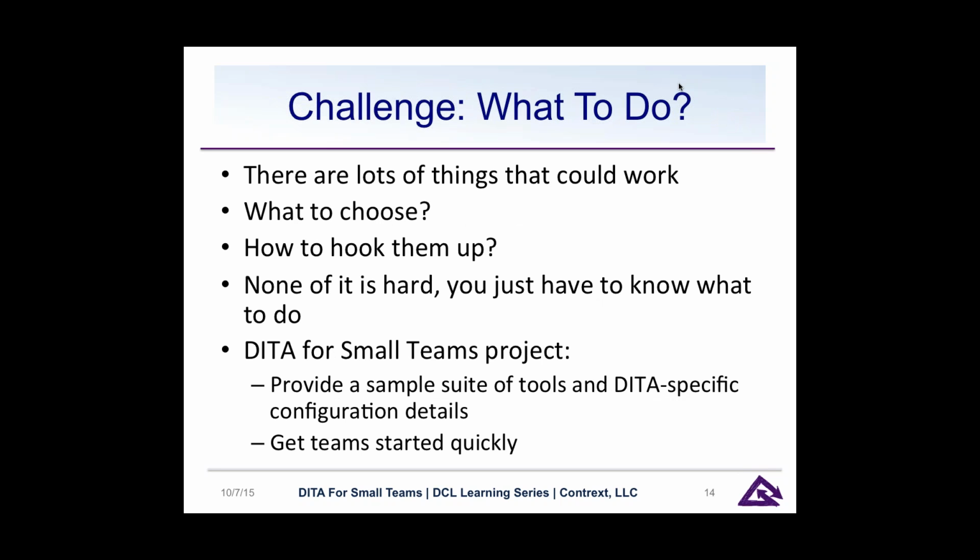All right, so fine. You're going to take my word that I can do this stuff with open source tools. What do I do? There are a lot of things that could work if you start searching around for different tools that fit these different requirements that you have. You discover there's a whole lot of things. How do I choose a particular tool? How do I hook them up? None of these things are hard, but you have to know what to do.